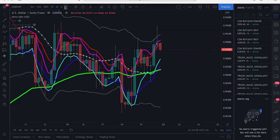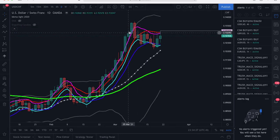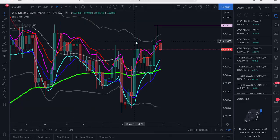For USD CHF on the weekly time frame, we can see almost the same thing with the previous pairs, USD CAD, USD JPY. So currently this is a re-entry sell setup. On the daily time frame, we can see price making a MHV sell, so it's making a lower high, right? On H4, price makes a CSM sell over here. Okay, it makes a pullback, but never has the momentum to break above the top BB. So this sell trend is still very strong.